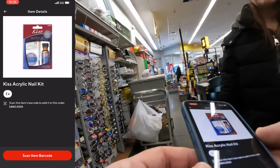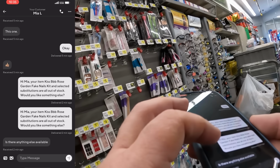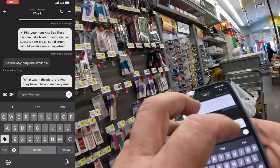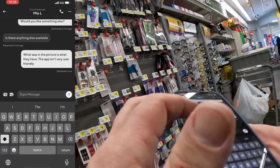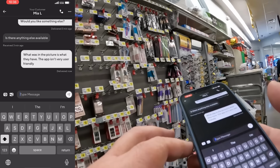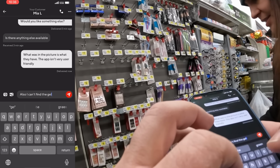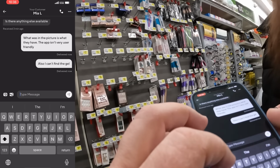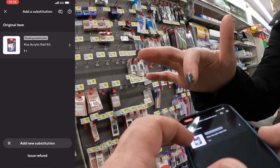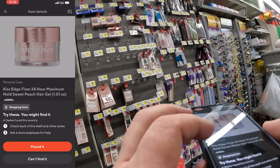Enough of these people. All right. So this... Wait, what did she ask? Is there anything else available? For what? I showed her the picture. I said what was in the picture is what they have. The app isn't very user-friendly. Just let her know that. And also, we can't find that gel hold or whatever. And I think that's a nail product, too. Yet they don't have any of this stuff. So what would be... Wait, go back to the items. Item is not available. Can't find it. Try these.